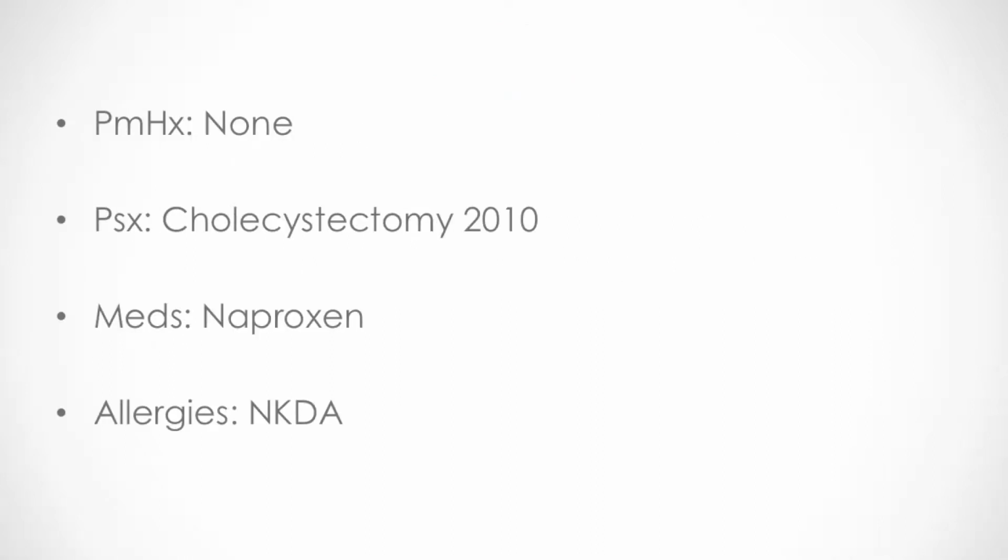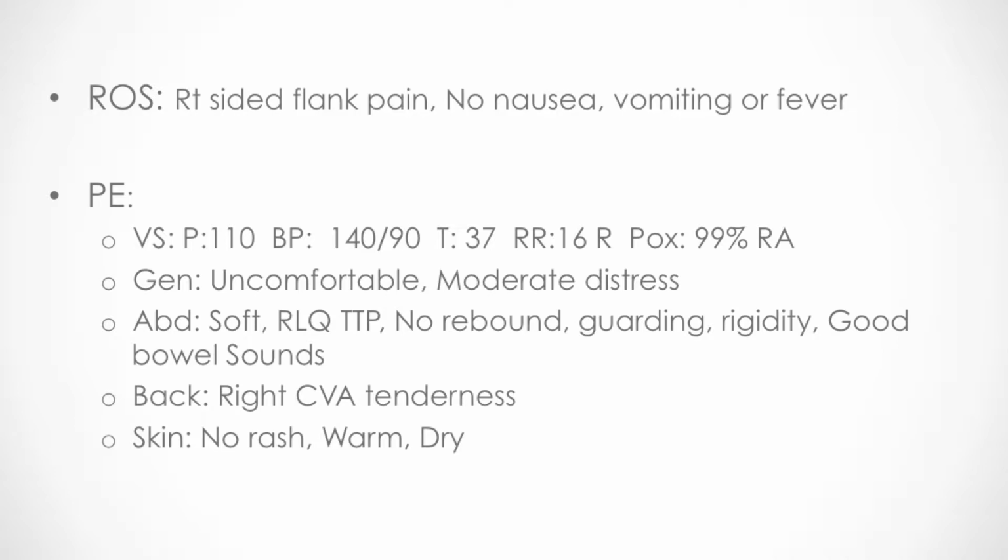For thoroughness, past medical history on this patient, none. Past surgical history, cholecystectomy in 2010. Medications, naproxen. Allergies, there's no known drug allergies. On review of systems, no urinary incontinence or retention, and a 14-point review, all negative except for the HPI.